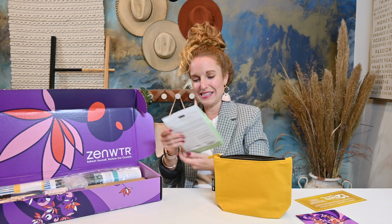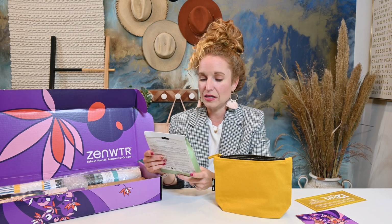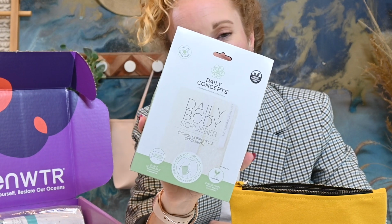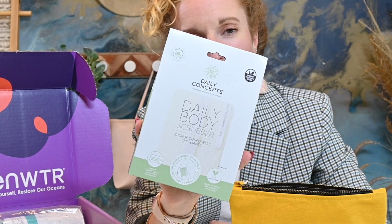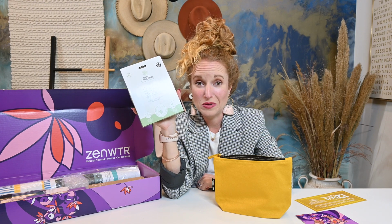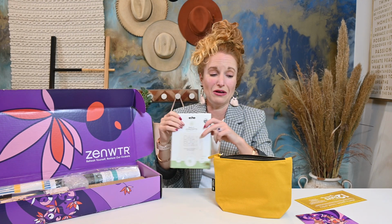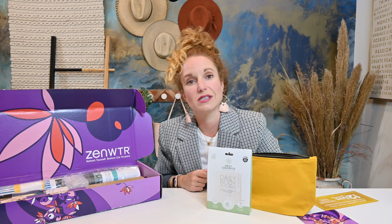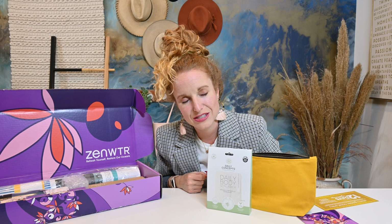Next is Daily Concepts Daily Body Scrubber, an exfoliating sponge. I don't know if y'all have ever used these, but Daily Concepts stuff is really, really good. I use them mostly when I'm getting ready to fake and bake myself with some rub-on and tanning lotion, since I'm never in the sun anymore, and I definitely am not going to any type of tanning bed. These are great to scrub down all the rough patches, or during the summer when I'm running around barefoot a lot. It's good for that too.